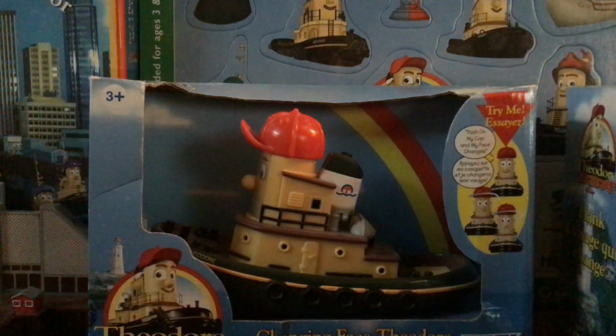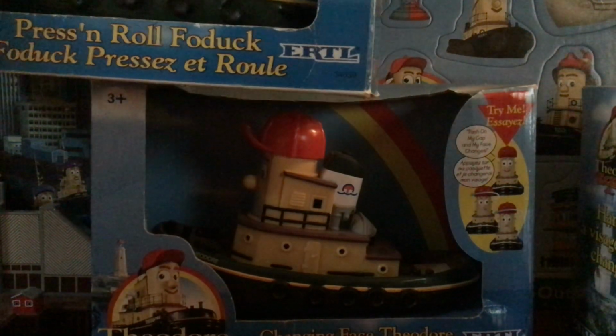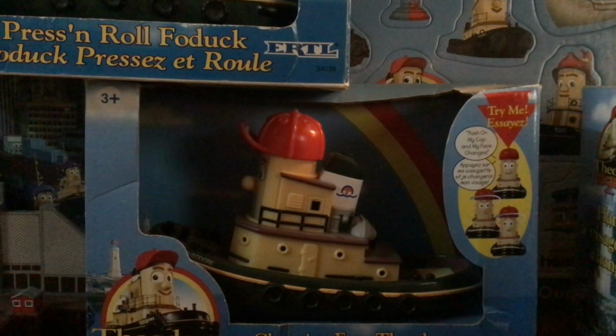Okay. And then, for the press and go models, there is, let's see, he's not exactly intact. I need to figure out a way how to make him stay secure. Box is like kind of beat up. But here is technically my new press and roll Theodore, quote unquote brand new, in the box. He, as I said, he lifts out, but I do need to figure out how to make him stay secure. So yeah, there's Theodore. Okay, he is the only other one I have brand new, actually. There is an Emily that I did have originally in the box, but unfortunately, yeah, she was taken out by my brother, so I need to find another one of that.